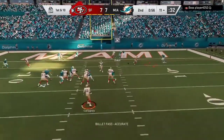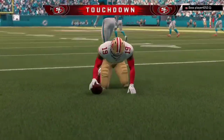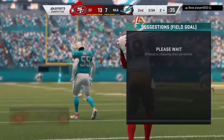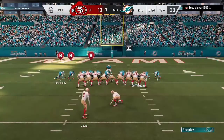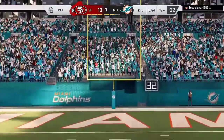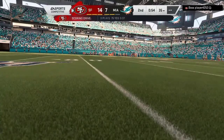Here's Garoppolo on 1st and 10. That's going to be caught by Samuel, and he's going to take it in. Touchdown, San Francisco. Jimmy Garoppolo with his 2nd touchdown pass of this first half, and the 49ers have now taken the lead. Gold with the extra point, and that makes the score 14-7.